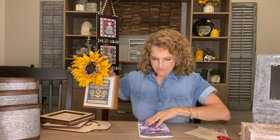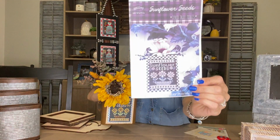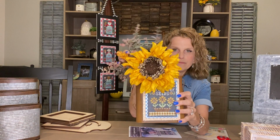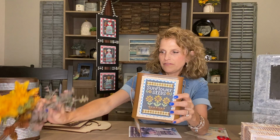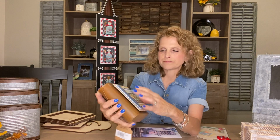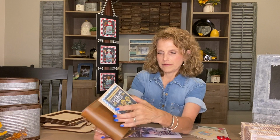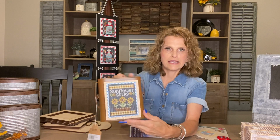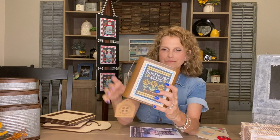So for one of the tier tray tidbits, the sunflower seeds, here's my finish. You can see the extra sunflower stuff, it just pops off the top, out of the back, and then I've got that on there. And since it's metal, obviously it's on with magnets, so it just clicks onto the front, and I can change that one out. I can grab something off a different one and stick it on there.